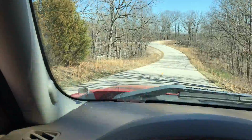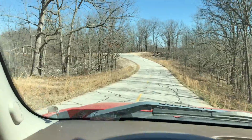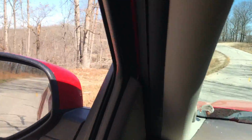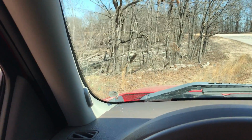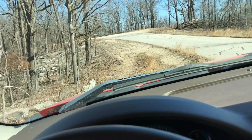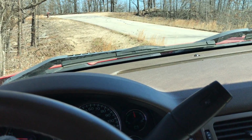And we'll get up here to where it looks like it was heavily logged up here. I might just pull off. Can't tell if that's a trail. I'll just pull off to the side here. So this was more heavily logged. They tend to log this stuff right up by the road more heavily because it's easier to get the trees out.